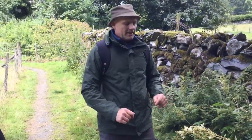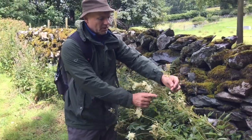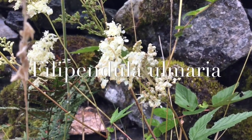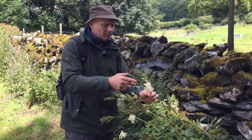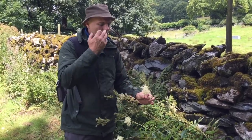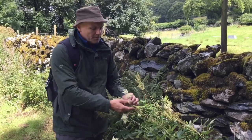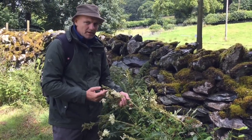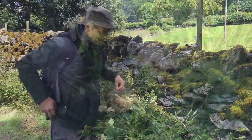If you're out on a walk and you get a headache, you'll see this plant growing everywhere, and it's really handy. This is called meadowsweet. You can use the flowers, put them into a cup with some boiling water and make a tea, and that will help reduce fevers. But the thing that's most interesting about this plant for clearing a headache is down in the roots.